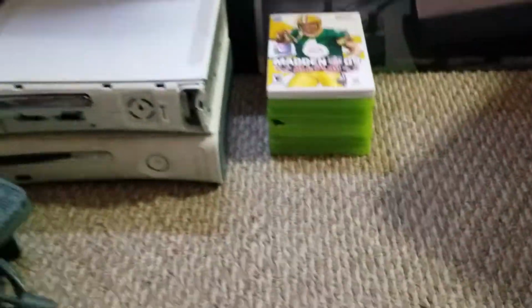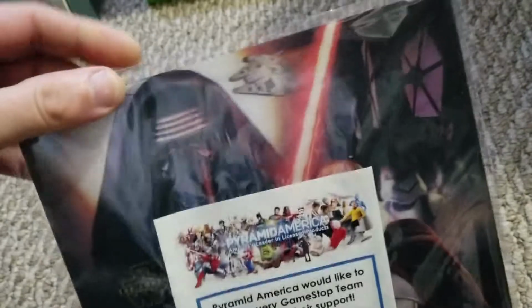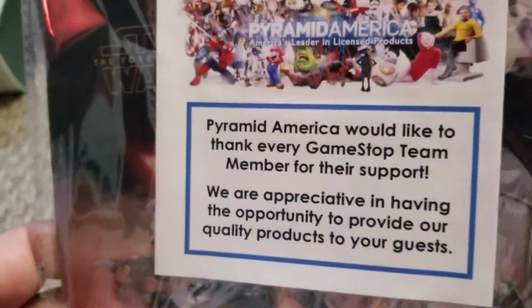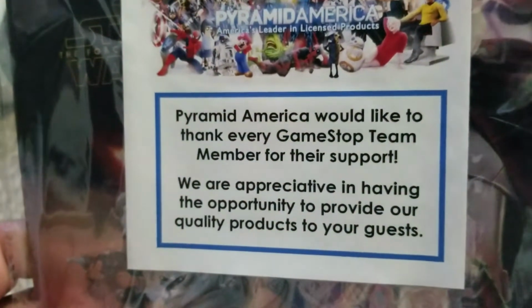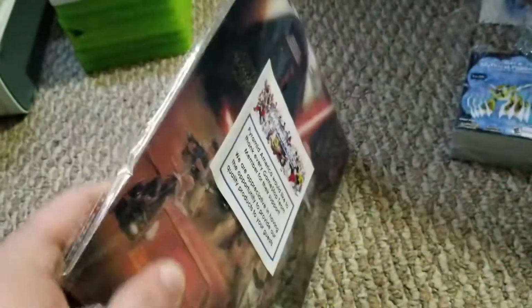All right. Let's not go over that yet. Let's go over here. I found this. This is a really nice, like, Star Wars, I don't know, picture that you could put in a frame. It's a thank you from Pyramid America. They would like to thank every GameStop team member for their support. We are appreciative in having the opportunity to provide our quality products to your guests. So I guess they sent this to GameStop as a thank you, and GameStop was like, "Fuck you, we're throwing this shit out." So let me open it up here and show it to you, because it's actually kind of cool, man.